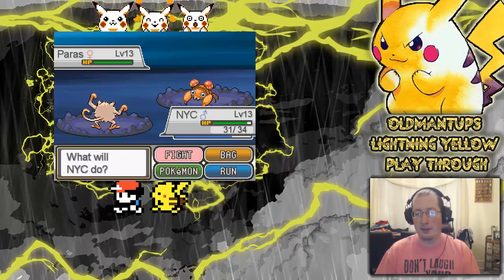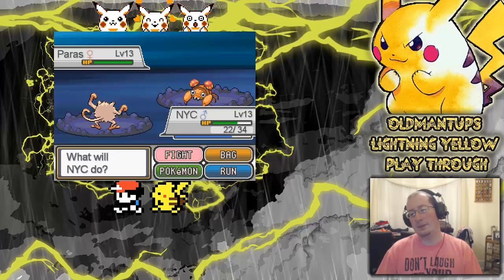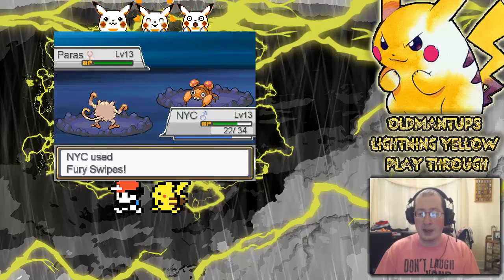I was gonna say, do we have... We don't have Lumber. If anything, we have Vital Spirit. We're gonna miss 3 Fury Swipes? Are you kidding me? This is starting to upset me. 4 Fury Swipes in a row we've missed. On the bright side, he's missing. I mean, there must be like Bright Powder sitting around every single one of these Pokemon. Finally, we hit a Fury Swipes.